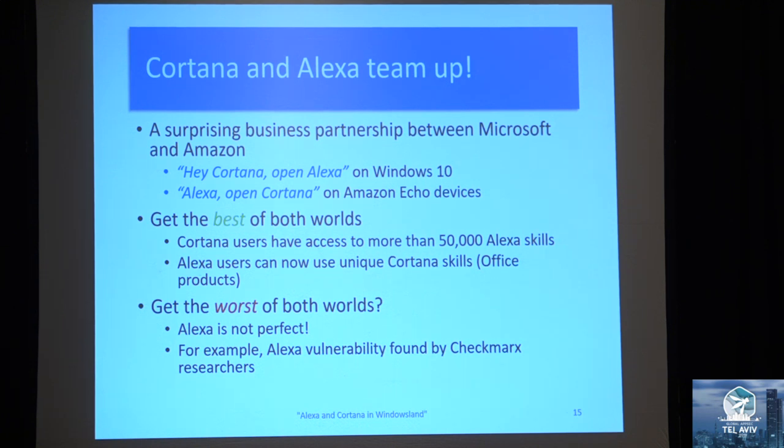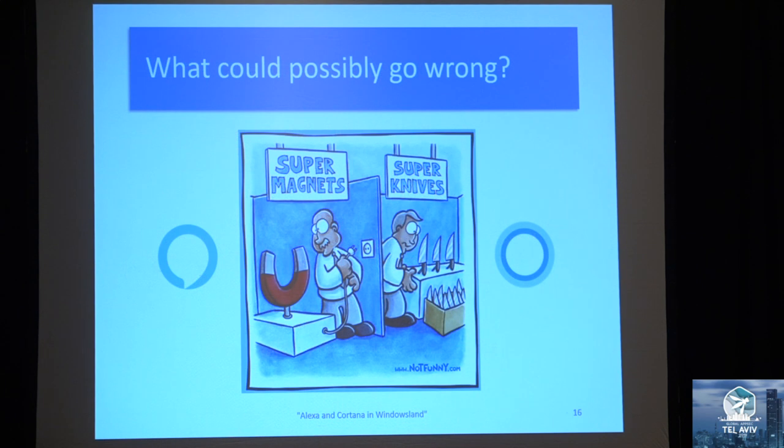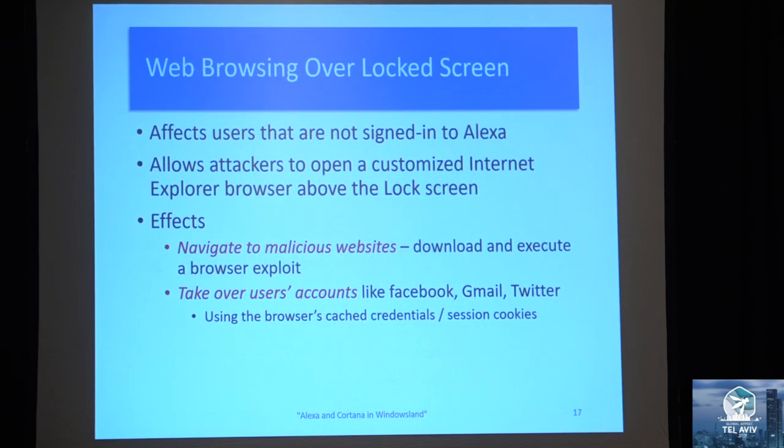So we have Cortana, which can run executables on your locked screen, and now we also have Alexa, which is not perfect. And here again, what could possibly go wrong when you have such an assistant on your locked screen? We found some interesting stuff. The first one allows you to simply open a browser on your locked screen. This is a customized Internet Explorer browser, and it happens when you try to launch Alexa for the first time on your locked screen.